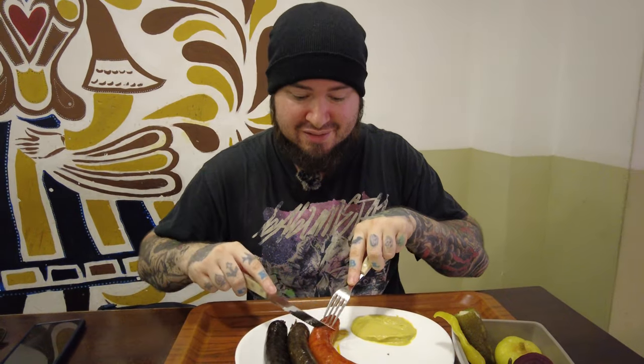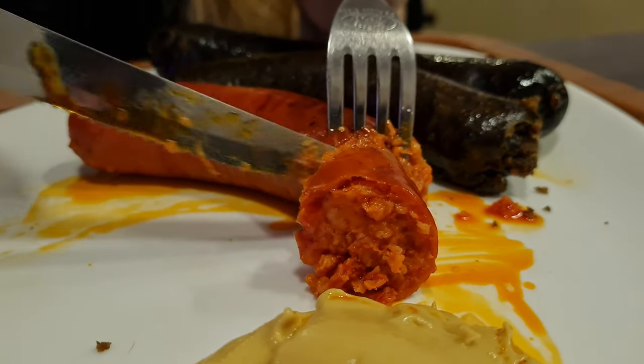I'm gonna start with the traditional, and it's served with a side of mustard. Oh, it's so greasy, it's so fatty, but it looks amazing. Mmm. Yum. That was definitely maybe too big of a bite, but it's absolutely delicious. Of course, as it looks, it's very fatty, very greasy, very meaty, super juicy. I don't think you really taste the paprika flavor that much. It tastes kind of like a traditional sausage. It just clearly has a really high fat content.